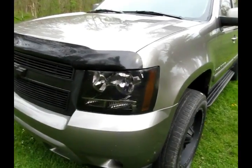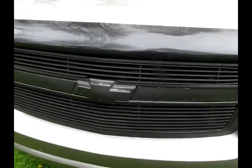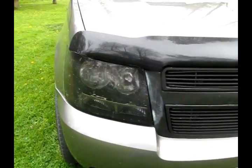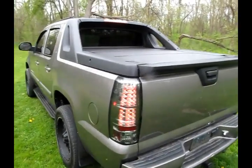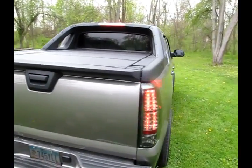In the front of the truck, I've got aftermarket headlights, smoke tinted, with HID bulbs. I've got the bug deflector, and I've got my grille spray painted with Plastidip. And in the back I replaced all the brake lights with smoke tinted LED lights to match the front.